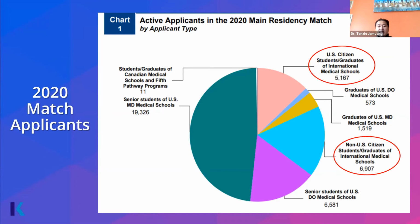So when you look at it, obviously almost half the chunk is being taken by the US medical students because they have the first priority. But in the pie chart, one third belongs to the IMGs. That's itself a very good sign.